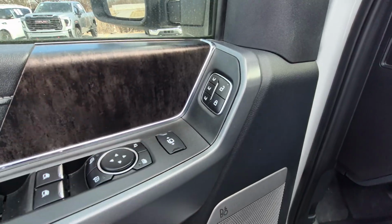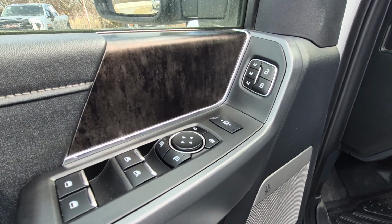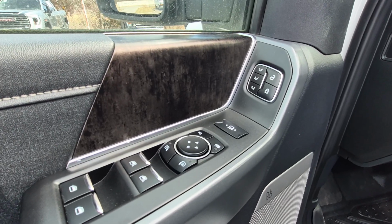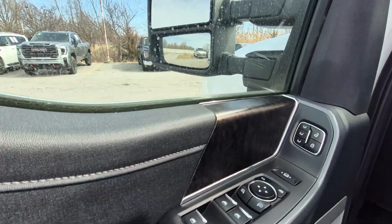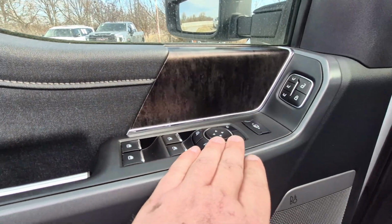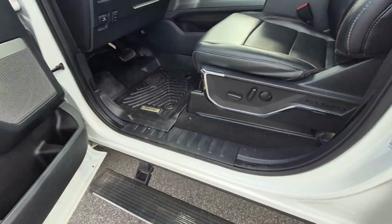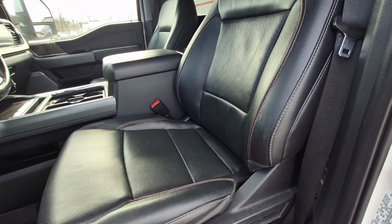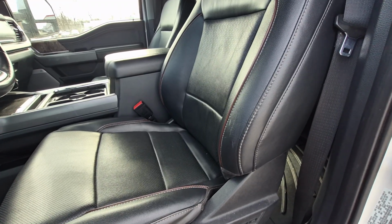Count them, three memory buttons for your memory seat, meaning you and two other people are going to be able to get their perfect seating settings. Power locks. Power mirrors, which are really cool, be able to pull those in. I'll show that feature off in a moment. Power windows. Pretty cool. Power seat. All right, watch this baby fly. That is fast for a chair.